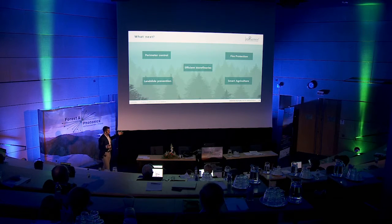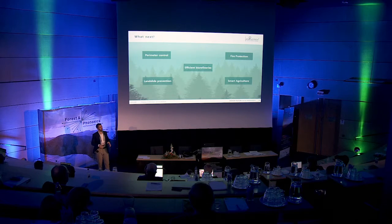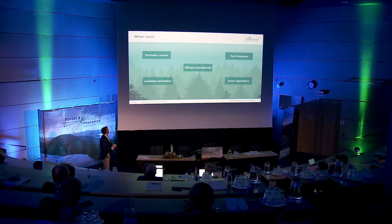So just to sum up, I just wanted you to see briefly how optical fiber sensors can work and what they can do. They can be used for long range and also short range and high resolution sensing of vibrations, temperatures, strain, you name it. And as I see it, but again, I'm a bit off topic of the forestry industry, they could be used for perimeter control in forests.